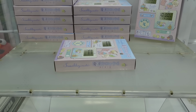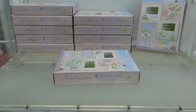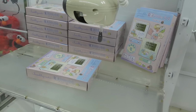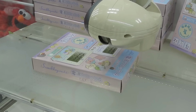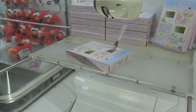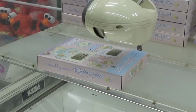And lastly, my boyfriend asked me for this Sumikko Gurashi cloth. There's a yellow one and a white one and the box is pink. So it's literally perfect for this challenge. Okay, ready guys? Here we go. So for this machine, you want to aim for the corners. If you go for the middle, it'll be too heavy and won't move much.